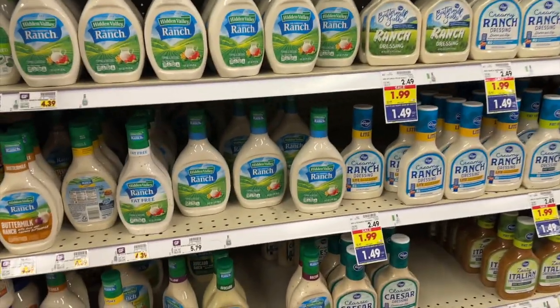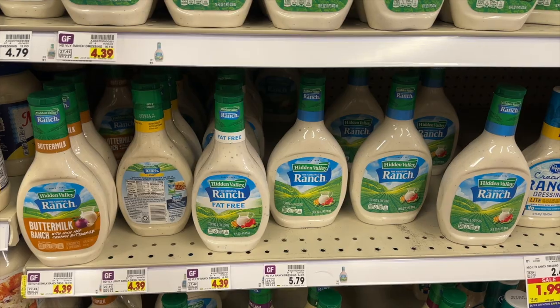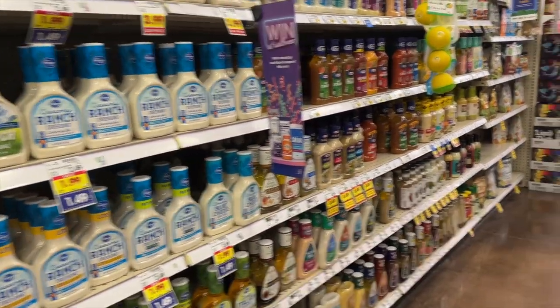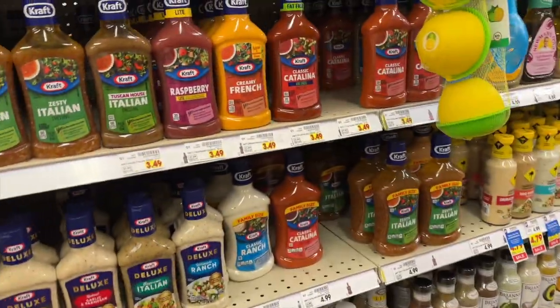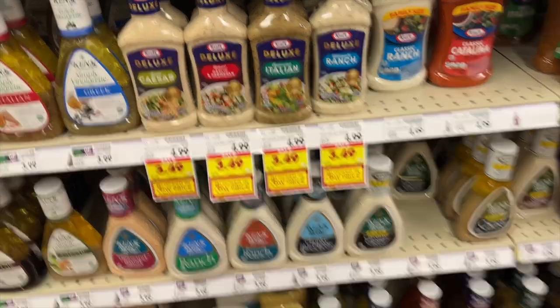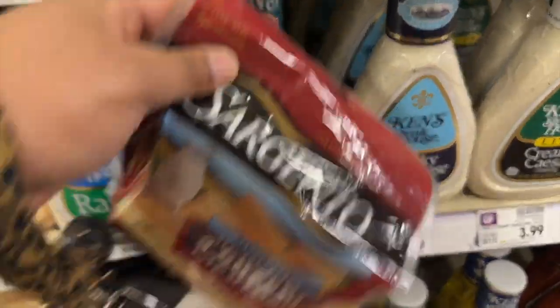I do not like Hidden Valley. I don't know, it's something about it. I do not like that ranch. I really like Wingstop ranch, but I don't feel like making it. So the closest thing that I can eat to a ranch that's not disgusting is Ken's Steakhouse Buttermilk Ranch. So I'm gonna get this one.